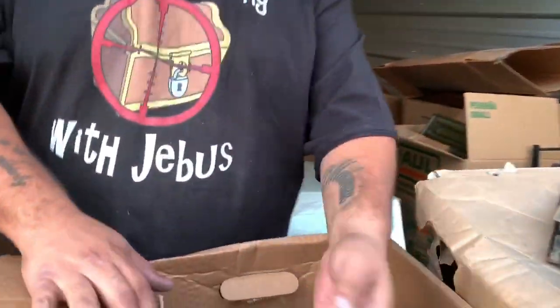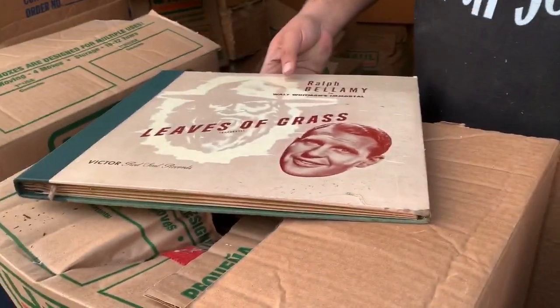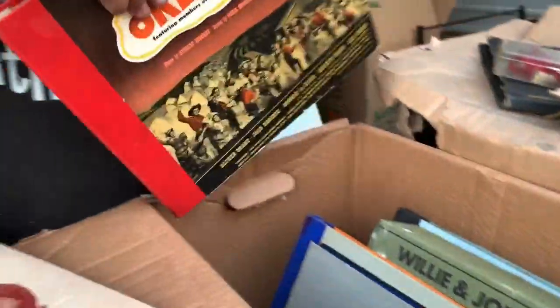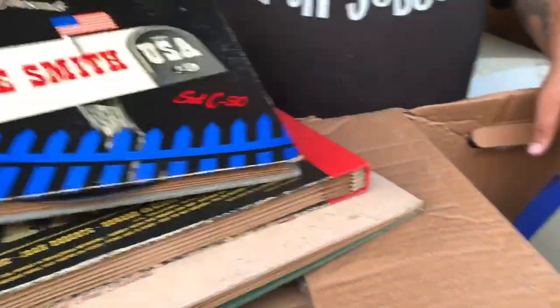But look, there is a ton of stuff like this in here. Leaves on grass, leaves of grass. They're records. I wonder if these have any value. You know, they look like they do. You think? Yeah. Looks can be deceiving.